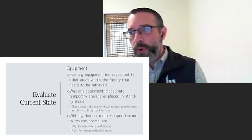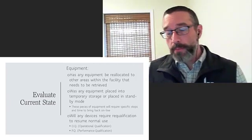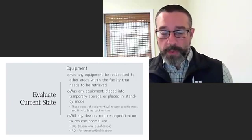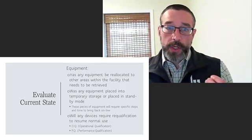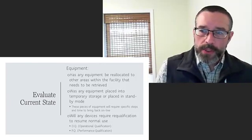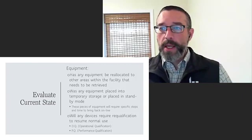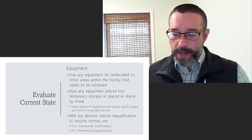The other question you have to ask yourself is, was your equipment put into some sort of storage? John's going to give an interesting perspective from an endoscopy point of view, for storage of endoscopes and endoscopy equipment. When you put things into short-term storage, into standby modes and things like that, there may be extra steps and time that it takes to bring those back online.